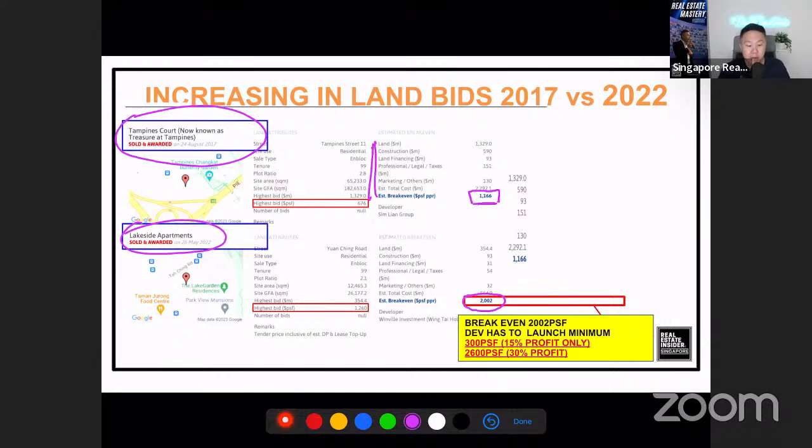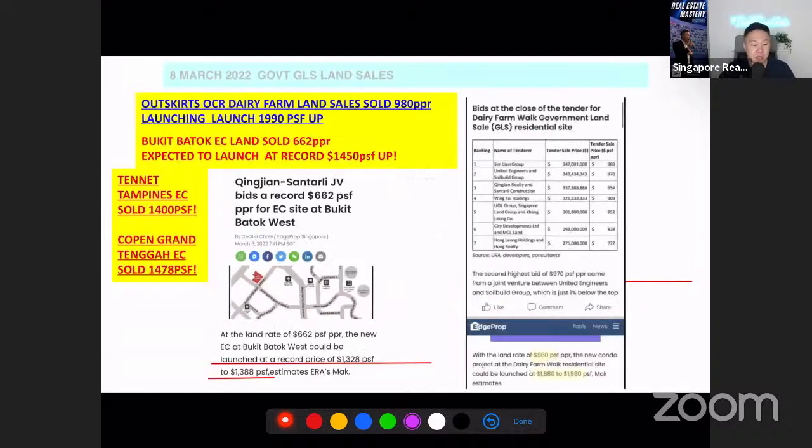So today, if the break even for Lakeside Residences, and we are talking about, let's say it's $1,300 per square foot, it's only a 15% profit. You will sell at $2,600 per square foot. So my friends, moving forward, Lakeside property will be easily $2,300 per square foot, or even $2,600 per square foot, depending on how much profit margin they want to make. So this is also another example.